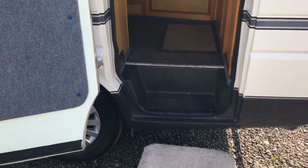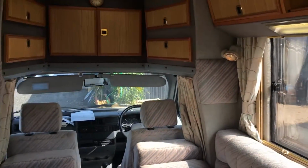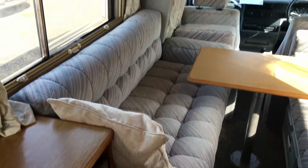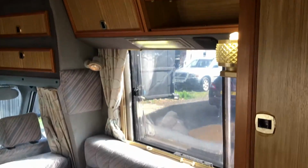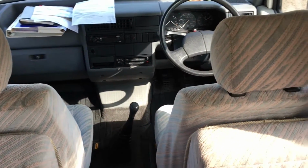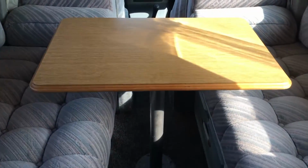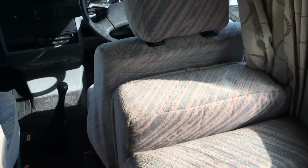So here we go. Wait till you see inside here. Let's close the door, get out of the wind. What a lovely, lovely find and example. Can you believe this is 28 years old? Not a mark or rip on the interior. This is, well, yeah, it's bordering on show standard. It's absolutely stunning. Let's get this table out of the way so I can walk around a little bit better. Look at the table, not even a mark or blemish anywhere on it. Typical Autosleeper quality. And we'll just put that out of the way.